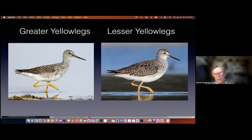The other way that I personally like to tell them apart is looking at the wings in relation to the tail. So on the lesser, the wings extend a little bit past the tail, like it's almost obvious. Okay, this is definitely past the tail. On the greater yellowlegs, if you look, it's kind of even, maybe a tiny bit longer than the tail, but it's pretty even. So those are the two main ways that I like to tell them apart.